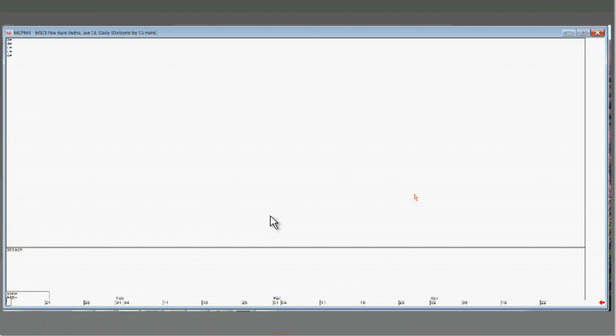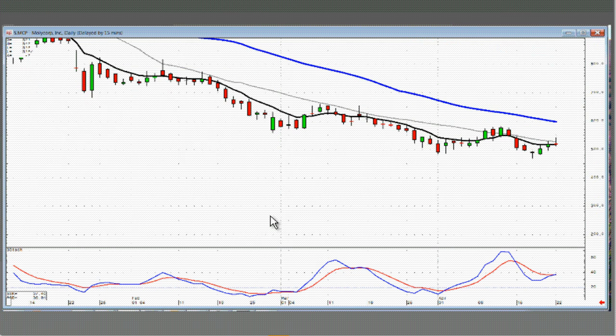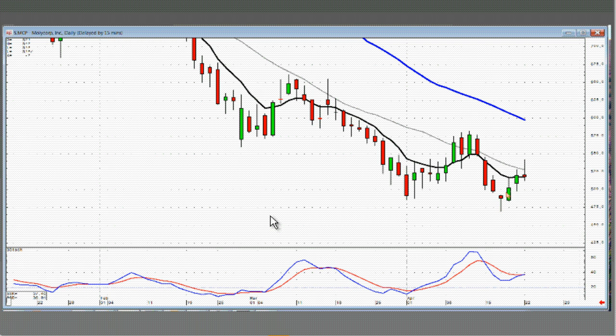MCP, I wouldn't do anything with it yet. If you went long because of the hammer, bullish engulfing, kind of your left-right combo, you stay long, but this has to open positive and trade positive to stay in it. Then once it does, it eventually has to get through this level pretty quick. If it opens lower tomorrow, your downtrend is still in progress.